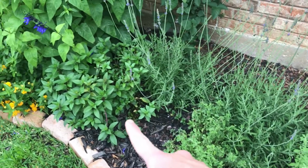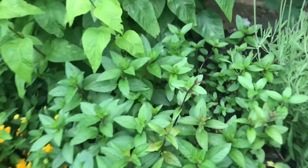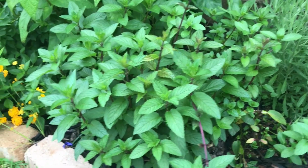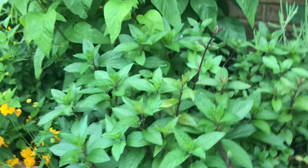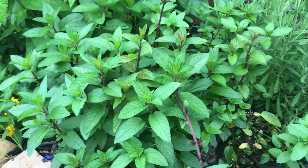And our chocolate mint, which I actually use a lot in my flower bouquets. I don't know if you're supposed to, quote unquote, but I love just that rich purple color. The dark green looks really pretty with the flowers. So I use it as filler.